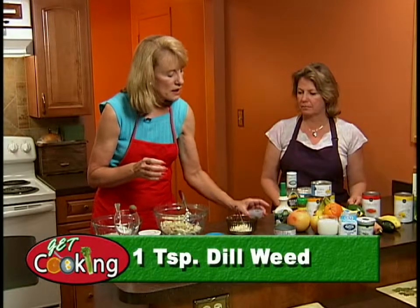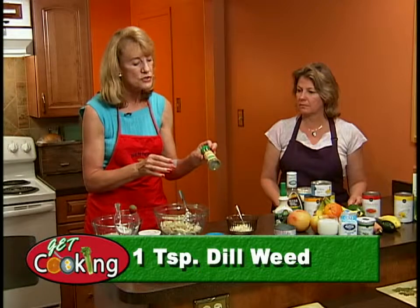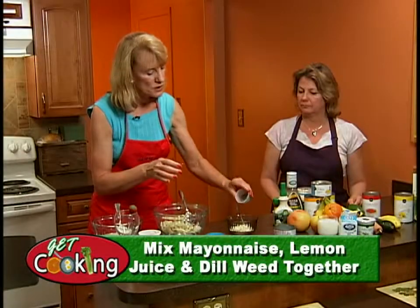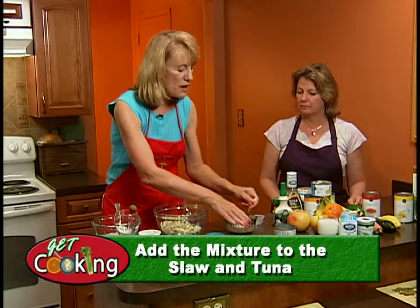And then dill weed. And if you don't have dill weed in your pantry, you can always go for one of those herb combinations. Like this one is an Italian herb medley, so it's like a number of seasonings in one. So instead of having some of the single seasonings, we're going to add that to the mix, and we'll mix that up, and then we're just going to add that to the tuna and the broccoli slaw.